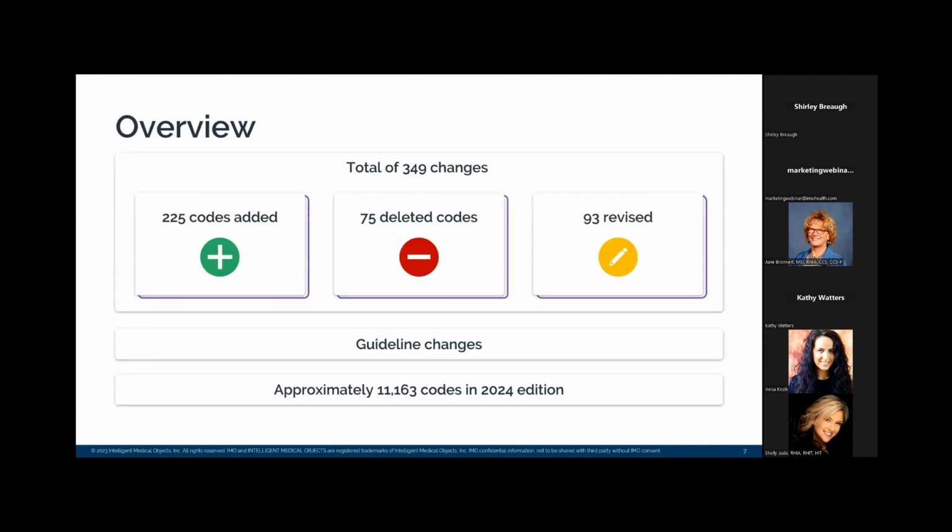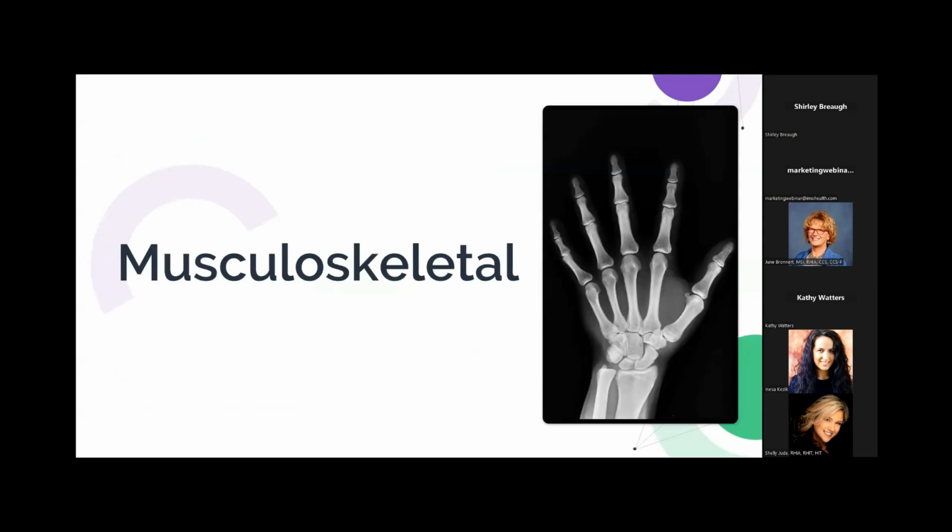First, let's look at the numbers. There's a total of 349 changes overall, with 225 added codes, 75 deleted, and 93 revised. In addition to code changes, there were multiple guideline revisions and additions. We will not be able to cover all the updates in this time frame, but we have selected the most relevant areas to share with all of you. So let's get started with musculoskeletal.